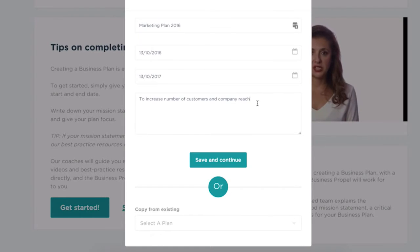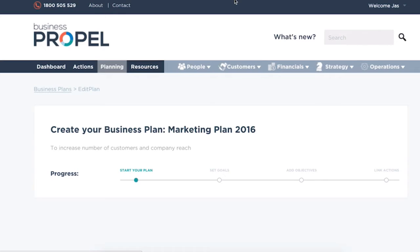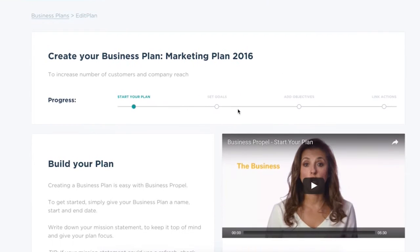And I'll just hit save and continue. There's also an option down here to copy from an existing plan, but this is a new plan for me, so I'll just go. Yep. So continue.